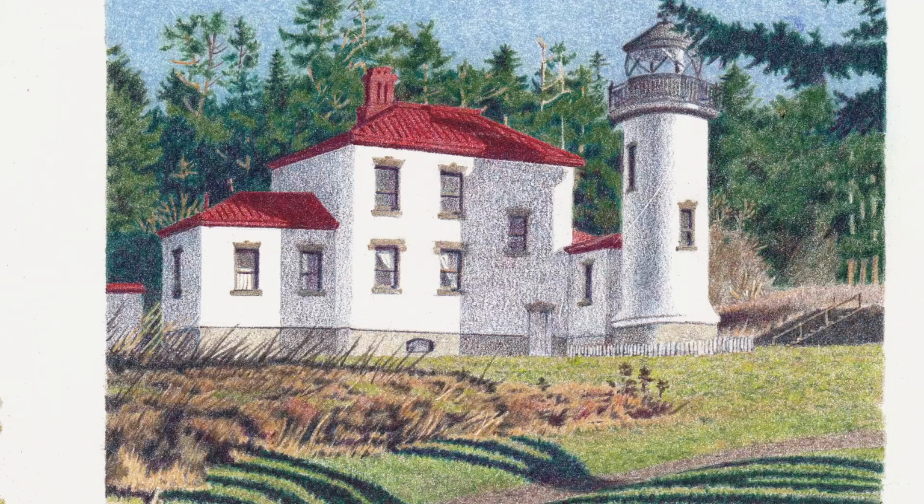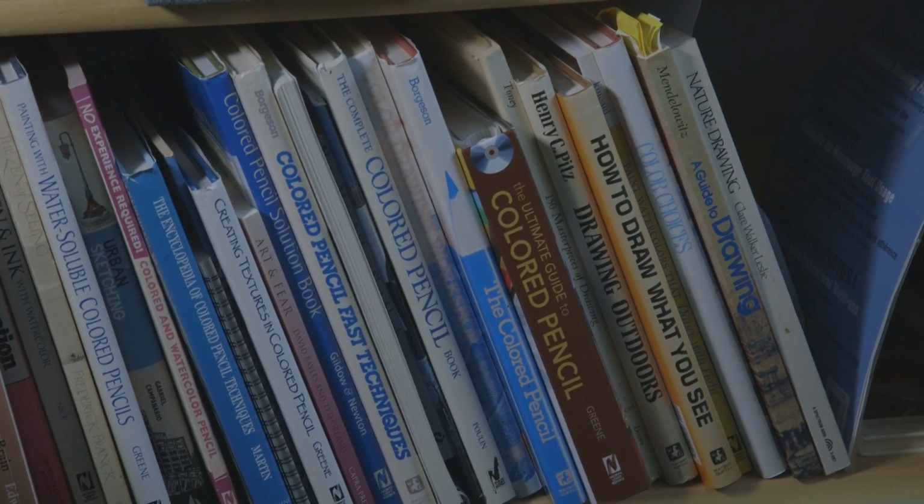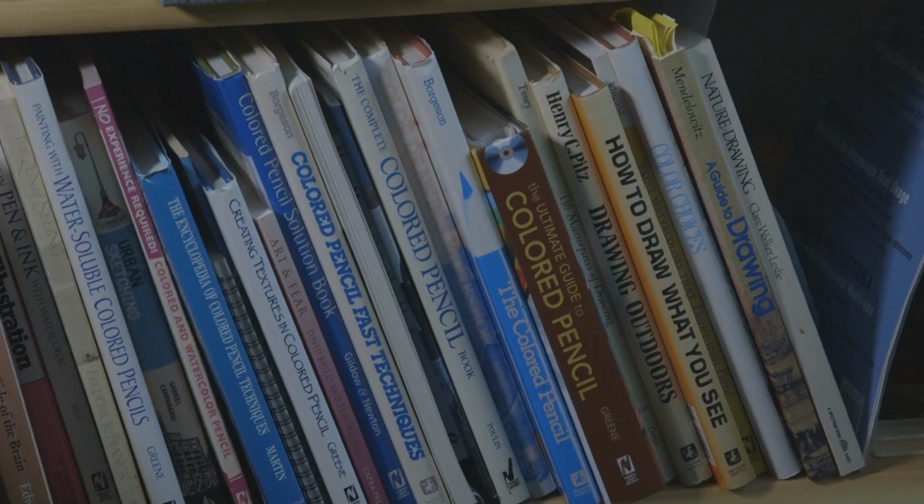For drawing buildings, if I'm drawing from a photo, I have to be careful about the building slanting in the photo. And so I restructure it so it's not slanting. And that's the main thing. But I've taken a lot of perspective classes, so that's with buildings.